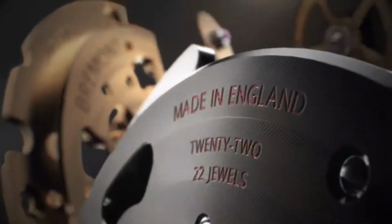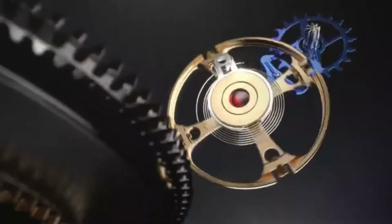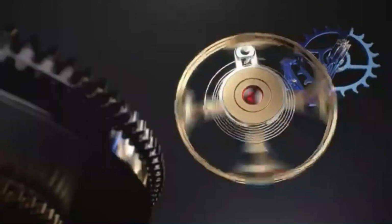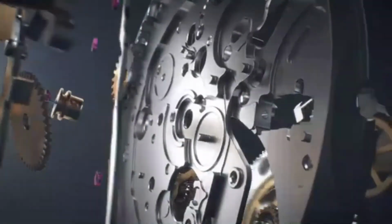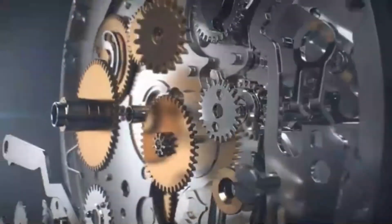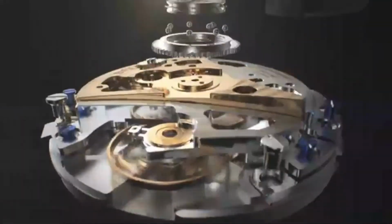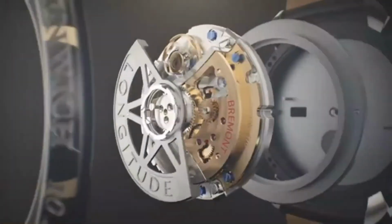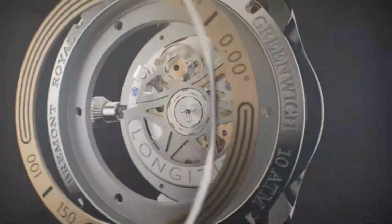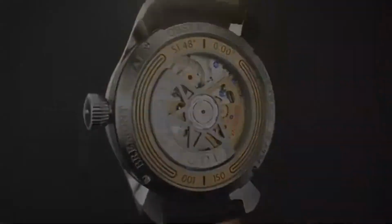To fine-tune the movement's accuracy, traditional adjustment screws are used on the free-sprung balance wheel, a more difficult method of rate adjustment, but also more precise, and links back to early marine chronometry. Turning the watch over reveals a custom rotor and balance bridge which have been designed to reflect the architecture of Bremont's state-of-the-art headquarters at the Wing, the home of British watchmaking.